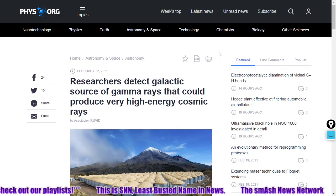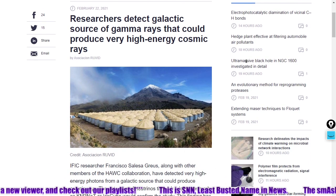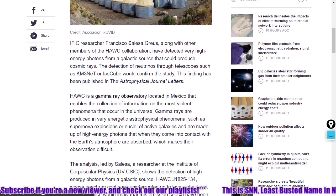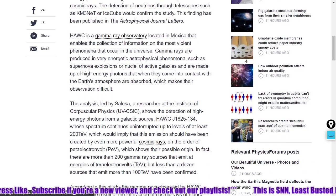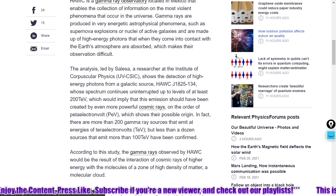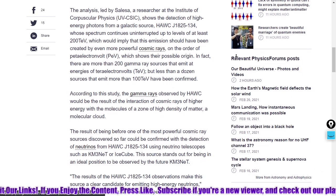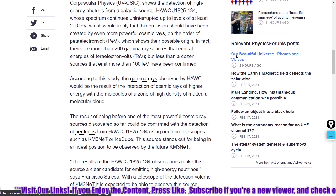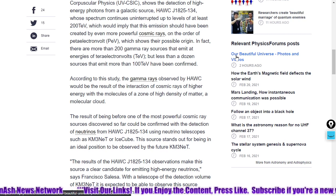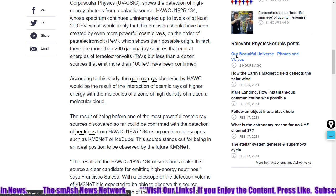And let's talk cosmic rays real quick. We'll also talk about smashomash.com/forum. Another galactic source of gamma rays. So this particular source, known as HAWC J1825-134, one of the most powerful likely cosmic ray sources ever known. We're talking about gamma ray sources emitting energies in the tera electron volts. And less than a dozen sources emit more than 100 tera electron volts.